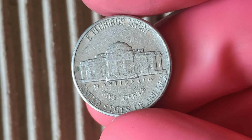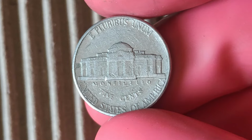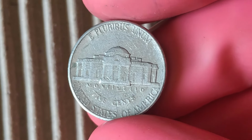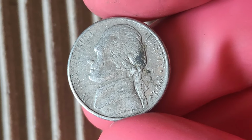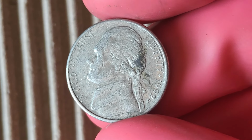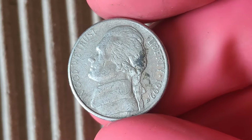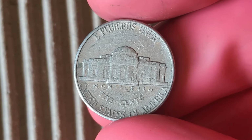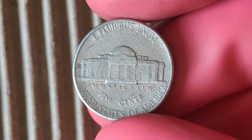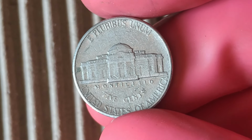Let's find out. The 1992P Jefferson nickel was minted in Philadelphia, which is why it bears the P mint mark. Over 600 million of these nickels were produced that year, so they're not rare by mintage numbers alone. But as with many coins, it's not just about how many were made, it's about how they were made. What makes certain 1992P nickels so valuable has everything to do with condition, die varieties, and most importantly, errors.